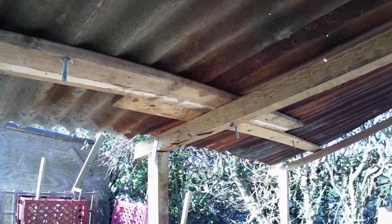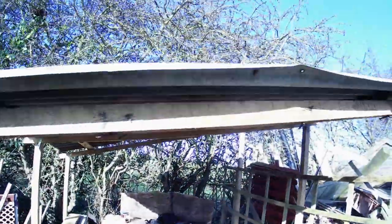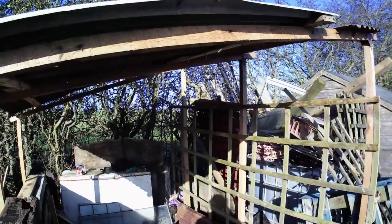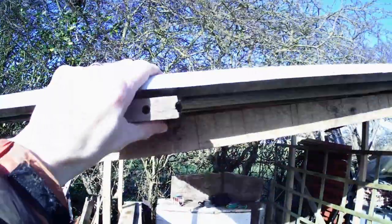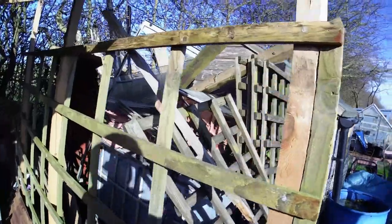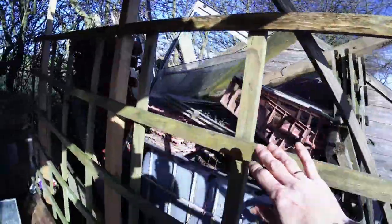I was thinking originally about putting a deliberate design flaw in. If I didn't fasten the roof on very securely and it blew off, it would just blow off. I could pick it up and put it back on. So if the roof blows off now, it's going to take all this wood with it. More design where it could go wrong. This had some lateral movement. I've corrected that, or stabilised that, with this.